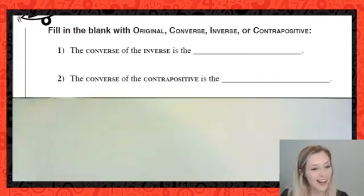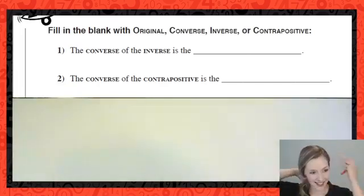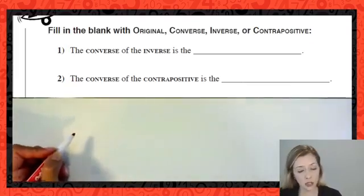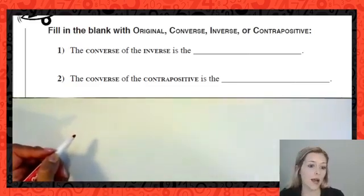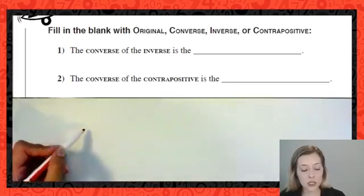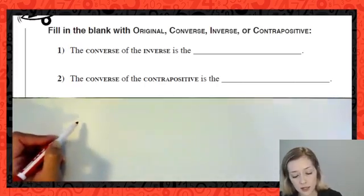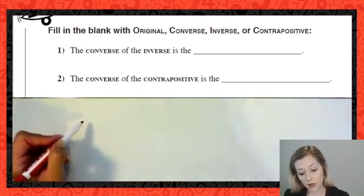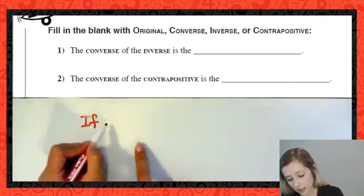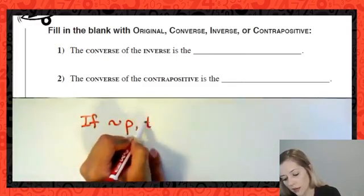I know that sounds complex. I'm getting somewhere, I promise. Another way, if you don't want to jump to examples, but again, it's fine. It's a great start to thinking about these, and it's absolutely something that I would have done as a younger student. Now I'm a lot more comfortable with notation, so another way you can do it is, if we're looking at the converse of the inverse, let's start with the inverse. The inverse says, if not P, then not Q.